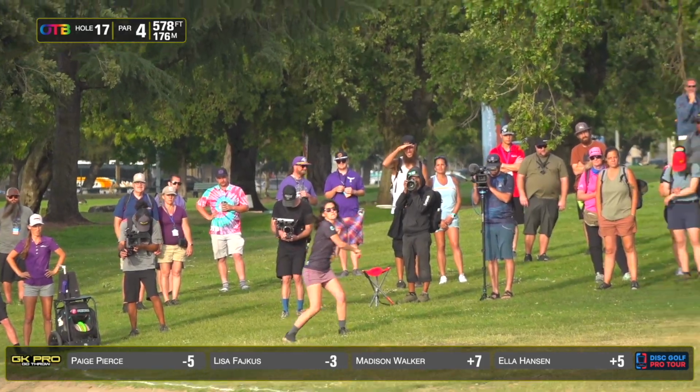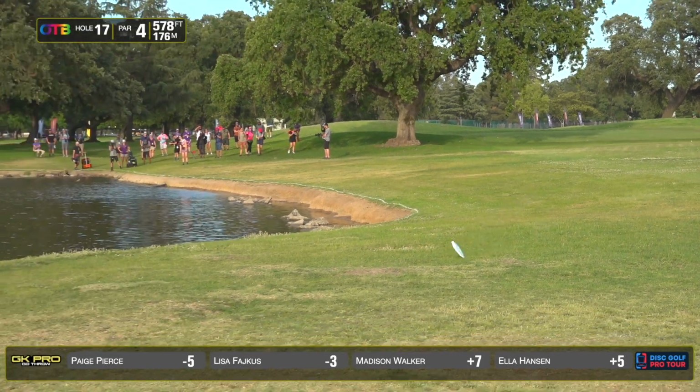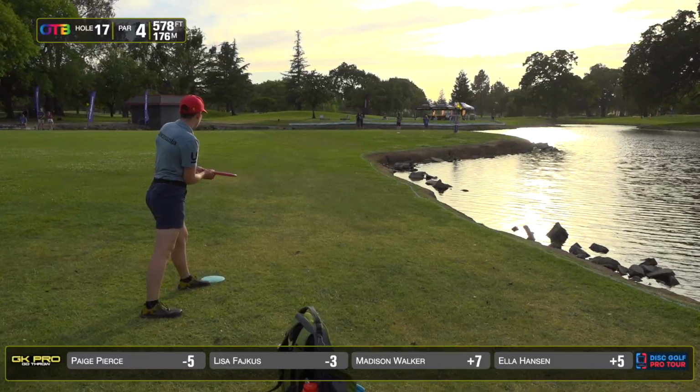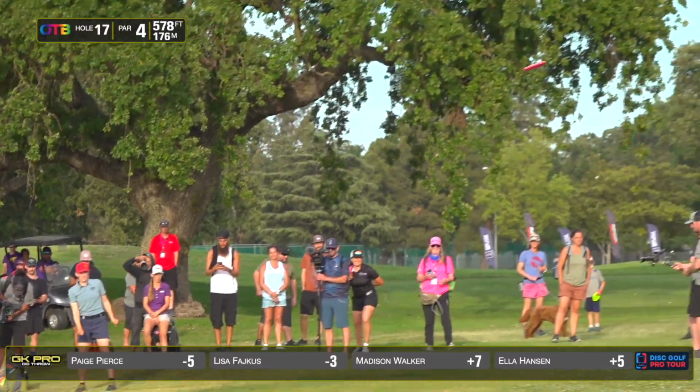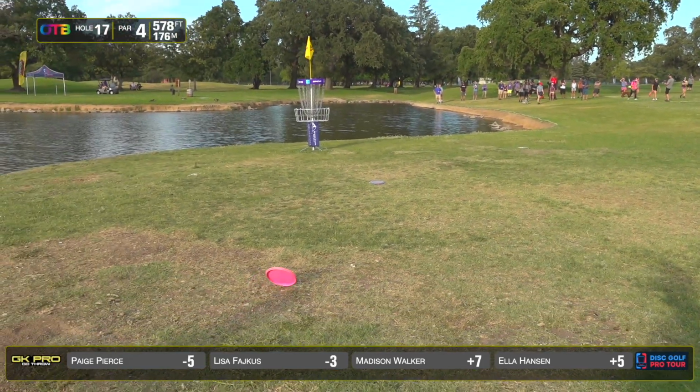Firebird? Yep. Playing it way out to the right, letting it skip back onto the green. Make the disc do the work. I don't know why that shot's comfortable for me, but I feel like it's not normal. I think that's like the scariest shot in the world. Let me throw a forehand with water on the right side the entire way. Yeah. Ella does the same thing, though. But she puts it a little bit deep. She'll have a death putt.